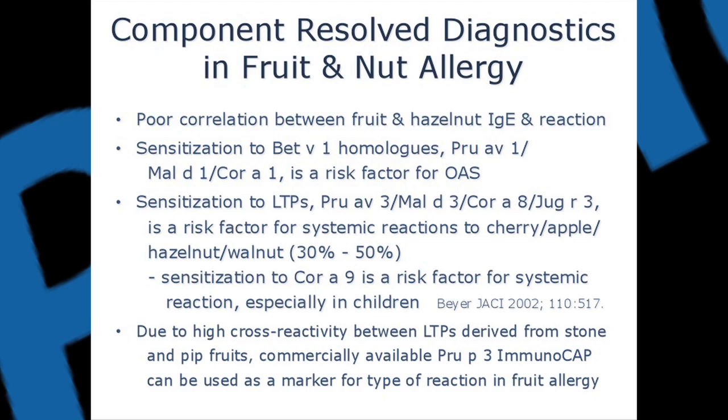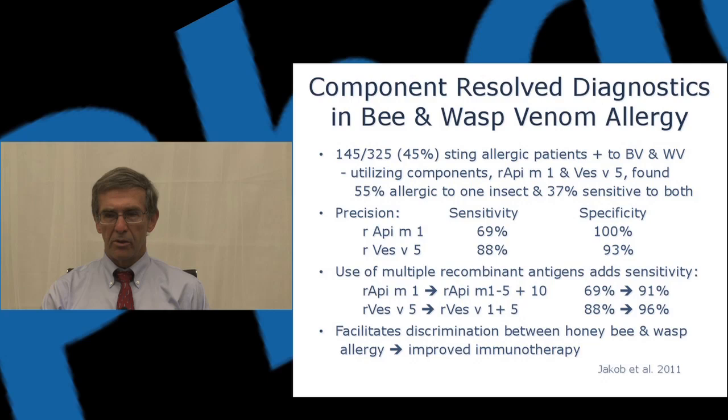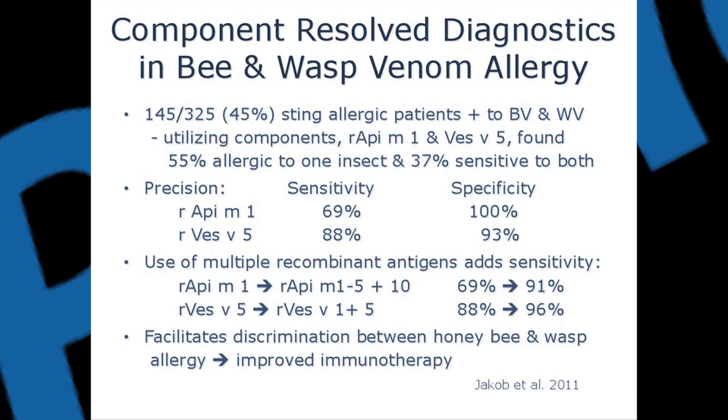Moving on then to the component resolved diagnostics in bee and wasp venom allergy, Dr. Jakob showed us that 45% of sting allergic patients were positive to both bee venom and wasp venom when using the standard whole protein reagent. However, utilizing the components, recombinant APM1 and VESV5, Dr. Jakob was able to show that 55% of these patients were allergic to one insect, and 37, in fact, were allergic to both.